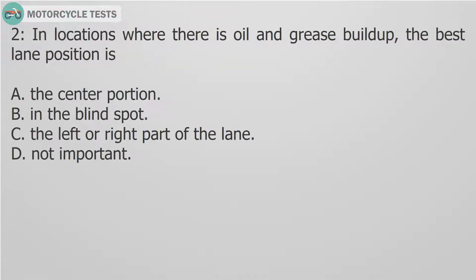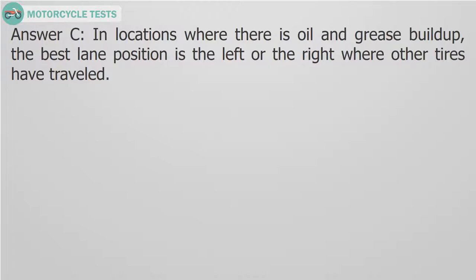Question 2. In locations where there is oil and grease buildup, the best lane position is? A. The center portion. B. In the blind spot. C. The left or right part of the lane. D. Not important. Answer C. In locations where there is oil and grease buildup, the best lane position is the left or the right where other tires have traveled.